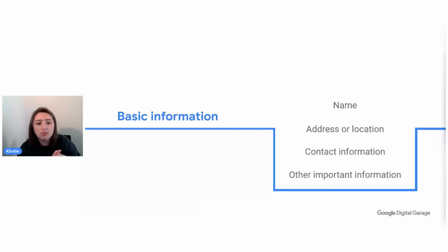So starting at the top with the basic information, this is where we're going to have our name, your address if it's relevant. I tend to put my location and postcode, so I could put my postcode and then the nearest city. So I live in Liverpool, so I would put Liverpool and then maybe my postcode, so they've got that specific sort of location and where I am in Liverpool. Contact information, and anything else.